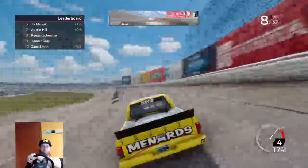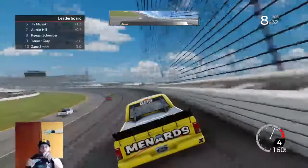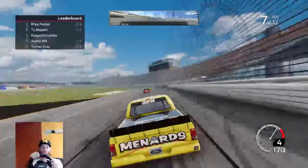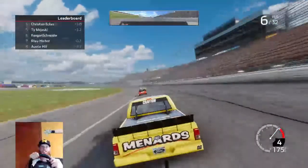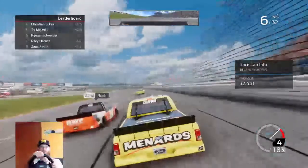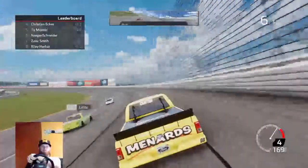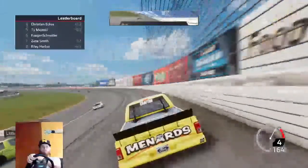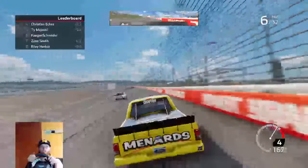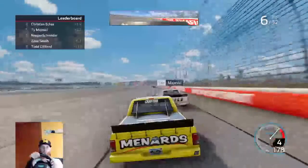So a large portion of the field coming to pit road this time. Here goes Austin Hill in the 16. He'll duck on to pit road. Christian Eckes perhaps as well. I believe Riley Herbst is on pit road currently.